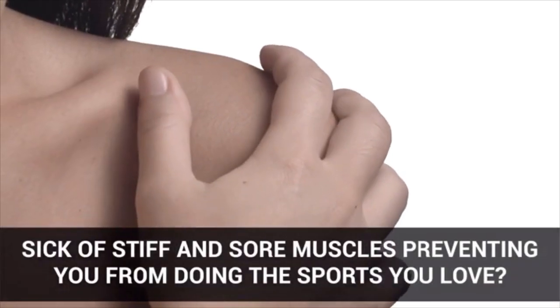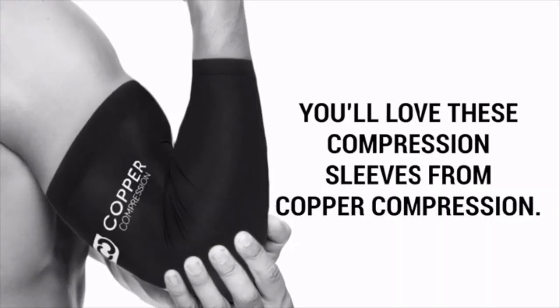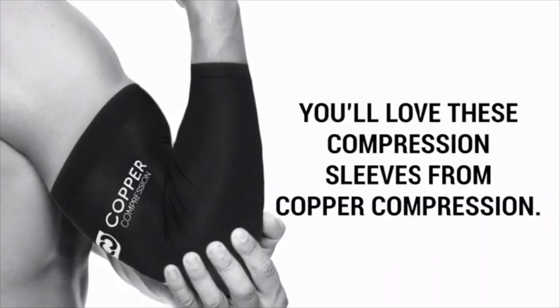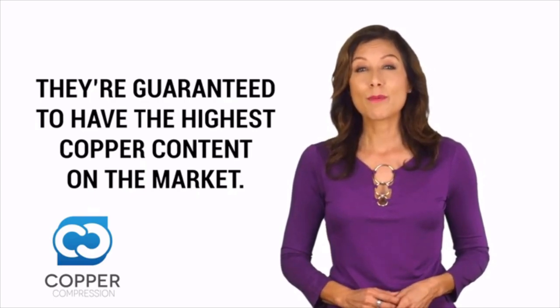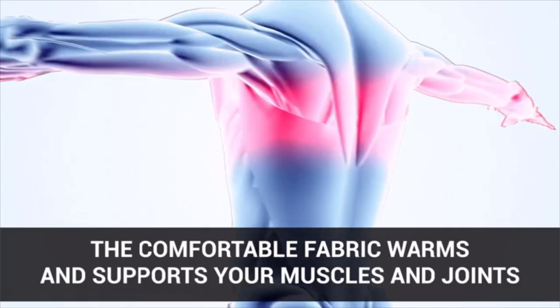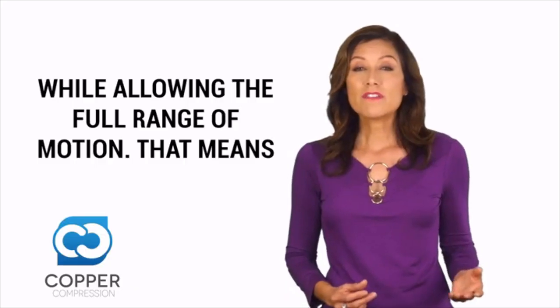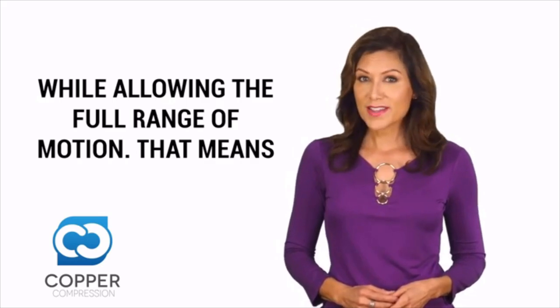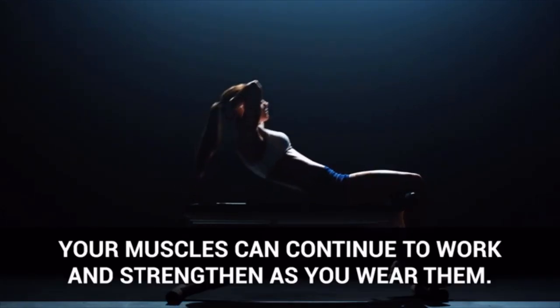Sick of stiff and sore muscles preventing you from doing the sports you love? Then you'll love these compression sleeves from Copper Compression. They're guaranteed to have the highest copper content on the market. The comfortable fabric warms and supports your muscles and joints while allowing the full range of motion. That means your muscles can continue to work and strengthen as you wear them.